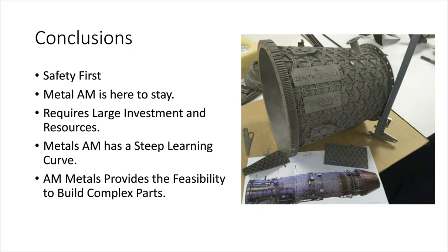So in conclusion, the thing that you have to really think about before you start purchasing a system is safety first, and that's very important, especially for the future of your company and the people that you work with. Also, metals AM is here to stay. As you see, a lot of companies are already going into production with it. They're flying. They've been flying for a long time.